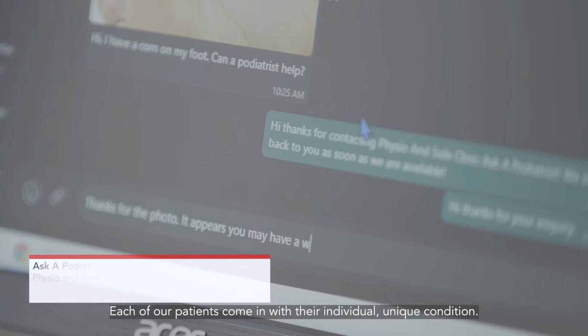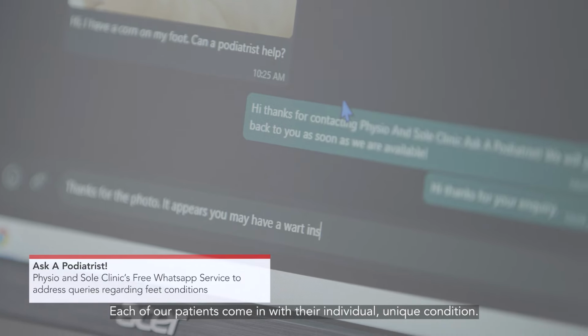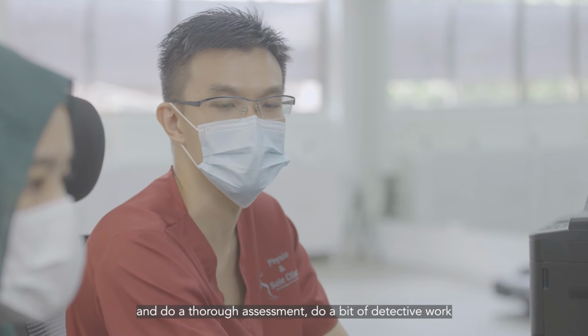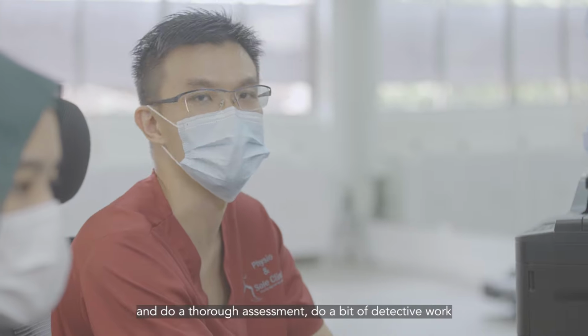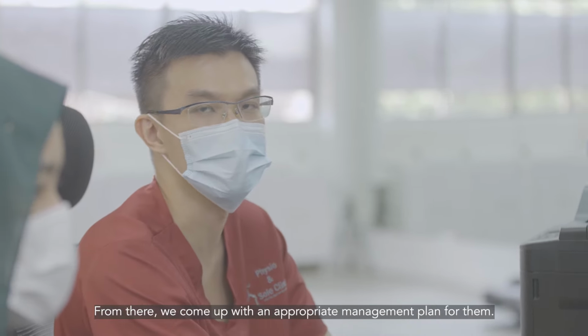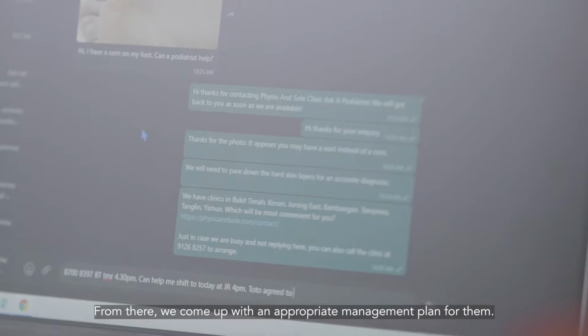Each of our patients comes in with their individual unique condition. We will try to get as much information from them as possible and do a thorough assessment, do a bit of detective work before we arrive at an accurate diagnosis. From then on, we come up with an appropriate management plan for them.